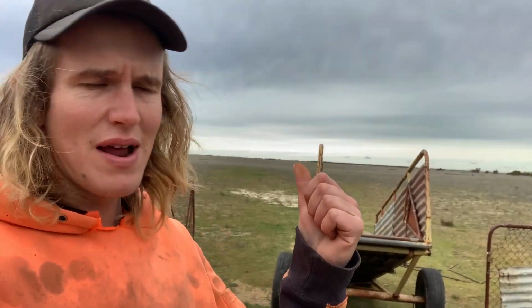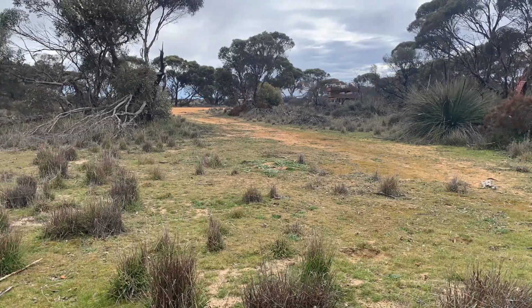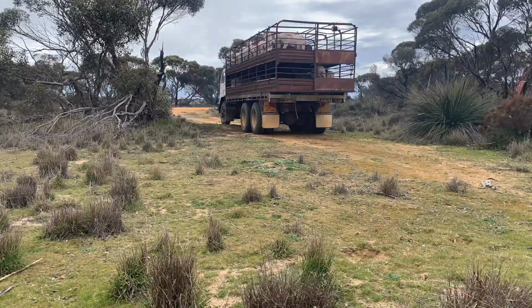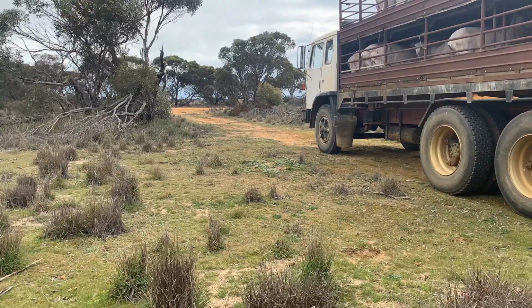Alright, got the ramp in place and the gate open. Now let's back the truck in. Alright, time to let them off.